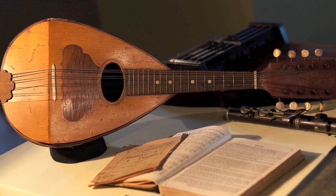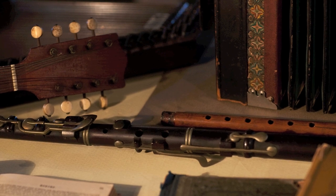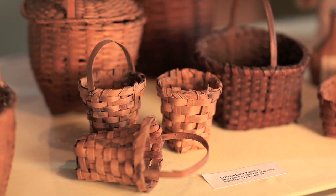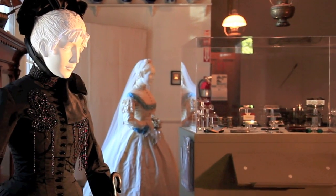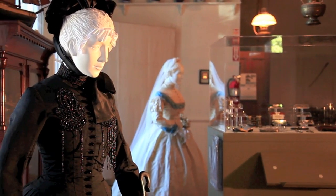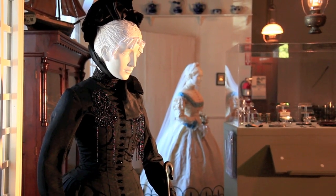Rounding out the collection are musical instruments from the 1800s, baskets, and stone tools, all of which were found locally and were used by the Lenape Indians. As you can tell, there is much to see at the Schoolhouse Museum this year. I hope you will take the time to visit and enjoy the collection and learn more about our local history.